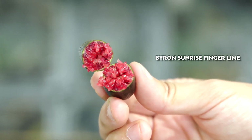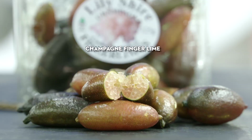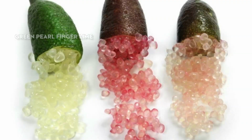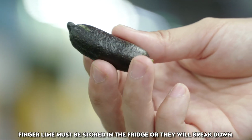We've got the Byron Sunrise, which is a red one. You've got the Champagne, which is this one here. And then you've got Rainforest Pearl. That's more a whitey pink. Then you've got Green Pearl. The red ones and the Champagne are the best sellers of the lot. They've got to be stored in the fridge, otherwise they will break down.